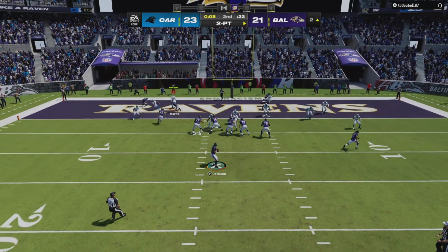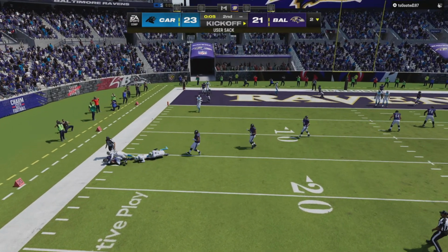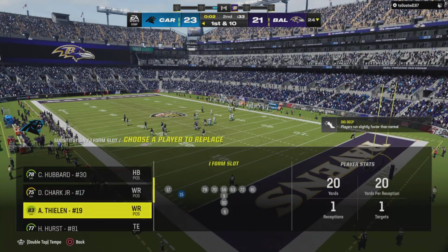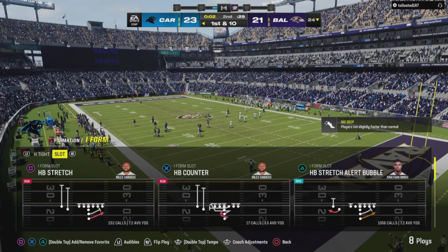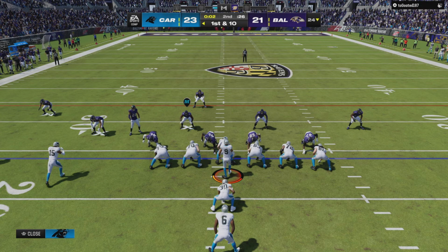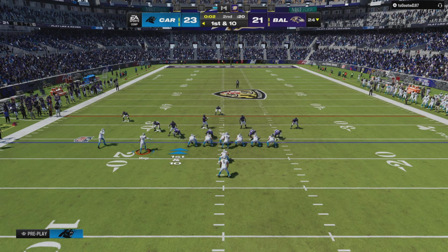Final play of the half here. It's Jackson being chased out left. And now he's going to go down to 24. At their own 24-yard line. The Panthers out there and ready to begin their next drive. And they'll have time for one play. There's 2 seconds on the clock.